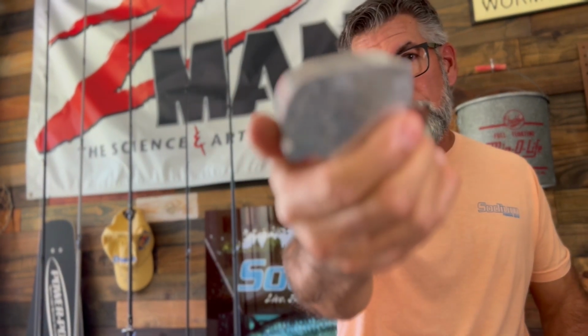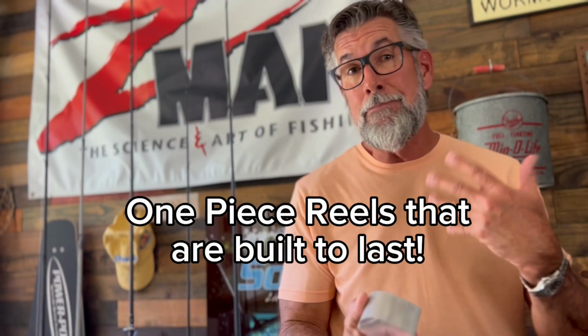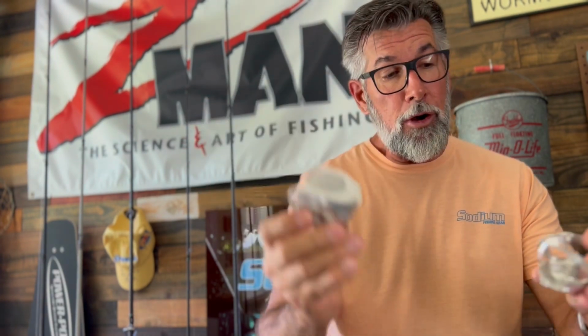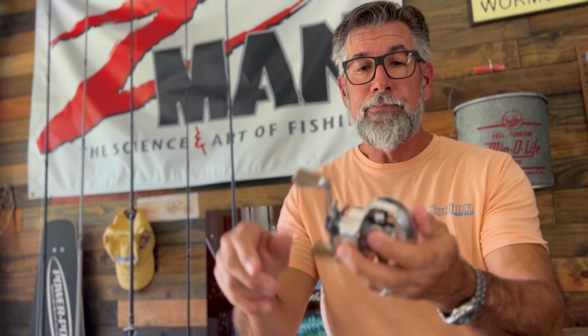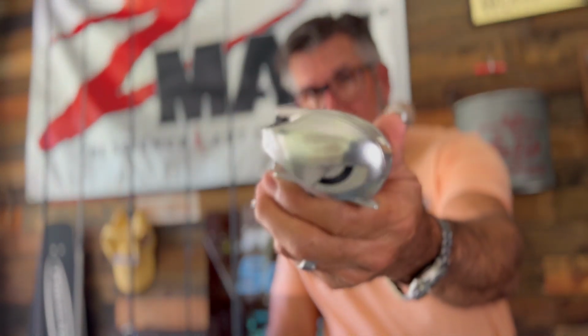Every one of their reels comes from a block of aluminum, just like so, and they mill it to a point where when you've got a one-piece frame like this, you feel it all the way down. I mean, they do an amazing job. And it's so light, and you end up with a product like this Goat here, which is absolutely beautiful. Now, these are some amazing reels. I've been super impressed with them.